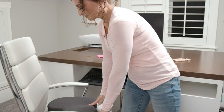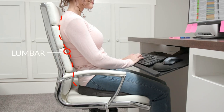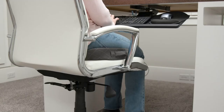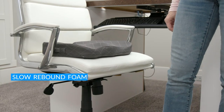Best orthopedic pillow. Fortum chair cushion has an ergonomic U-shaped cutout. This sitting pad is highly recommended by orthopedic experts as it alleviates pressure on the sciatica nerve to reduce back, leg, and butt pain. Enjoy it as an office chair cushion or as a car pillow.